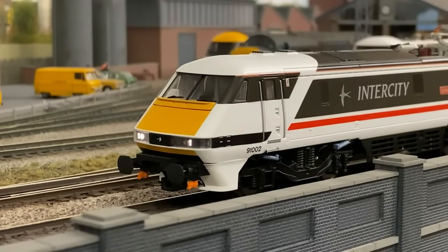Then other little touches catch your eye. The inside of the side window framing should be painted black, but it's been left white on the model. And then you look at the cab and you see the forward facing camera, something that wasn't even present on the Intercity Swallow ones. As with all the 91s so far, there's a slight element of wobble as it moves along. It's not the best running loco out there, which it really should be as it's brand new.